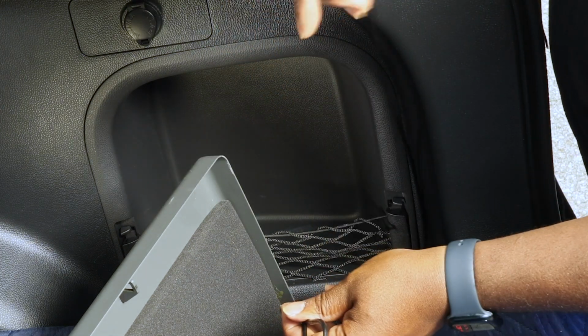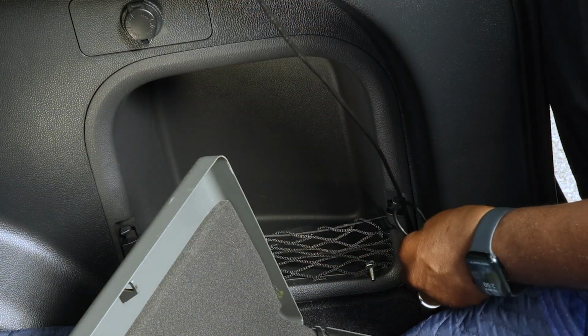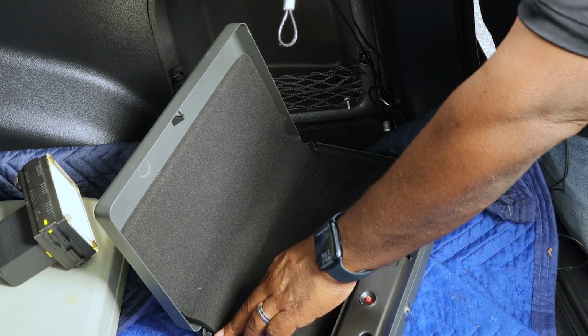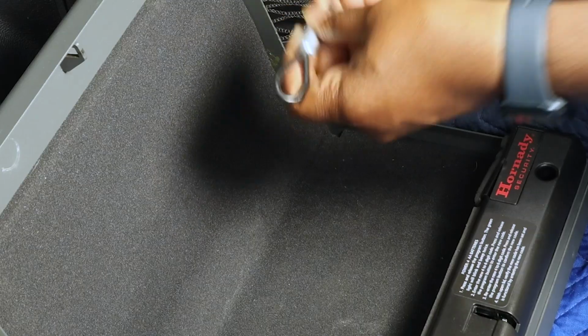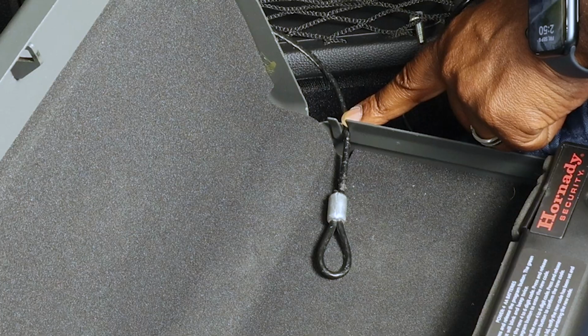Then I'll take this end and put it through the large loop, pull it taut, and then each of these safes is going to have a little notch, either on both sides like this one or on just one side, doesn't matter. And I'll put this end into that notch, so that sits there just like that.